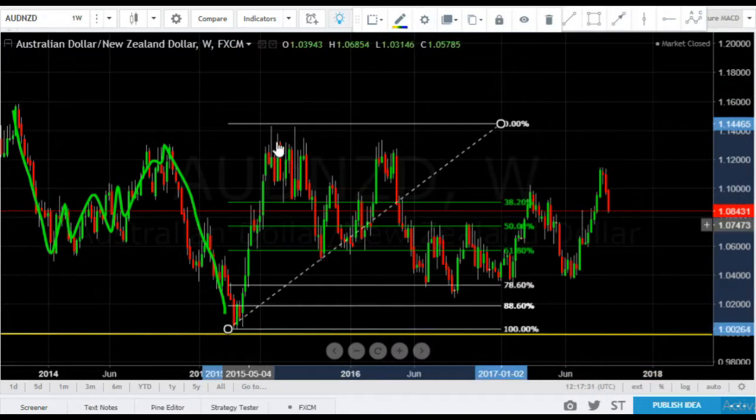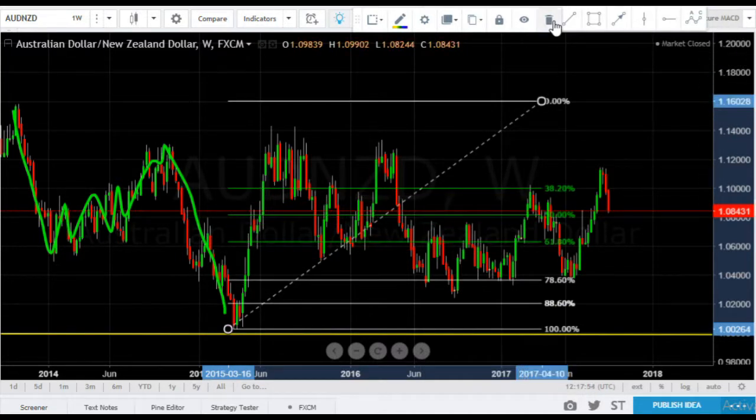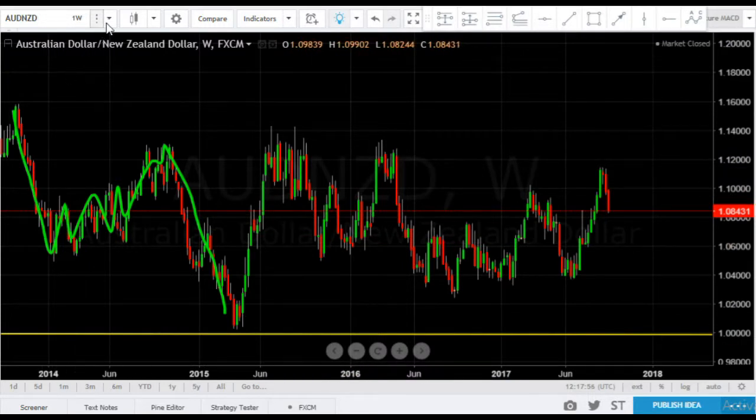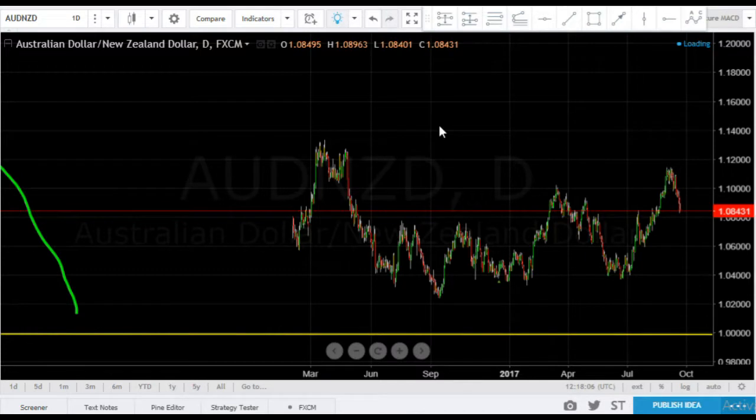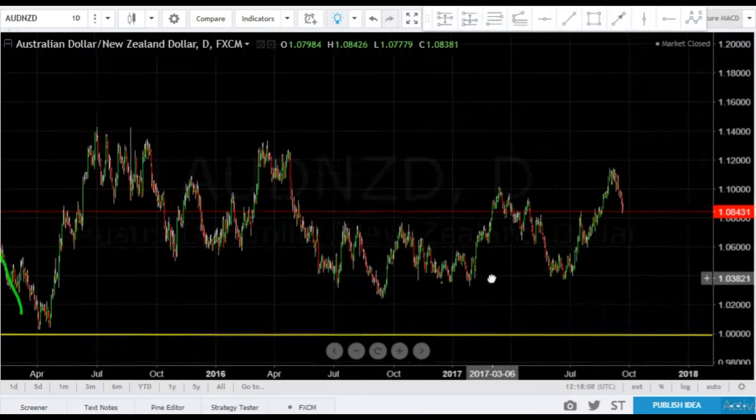So what we seem to be having is quite deep corrections, and we can even see here, remember this is still weekly, that each time we get an impulse, we get a very deep correction, we get an impulse, a very deep correction. So we're starting to build up a picture of how this pair moves. So let's go down to our daily chart and look at how it's been moving more recently.